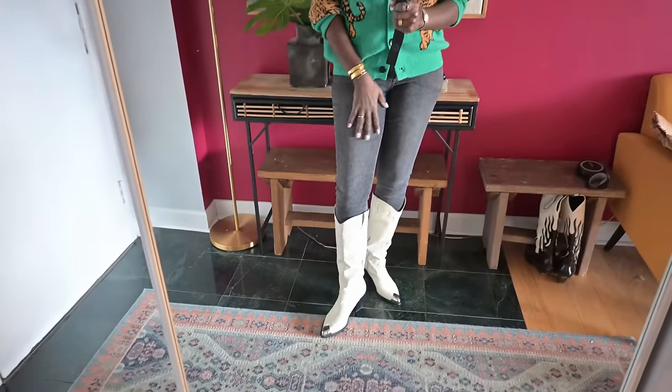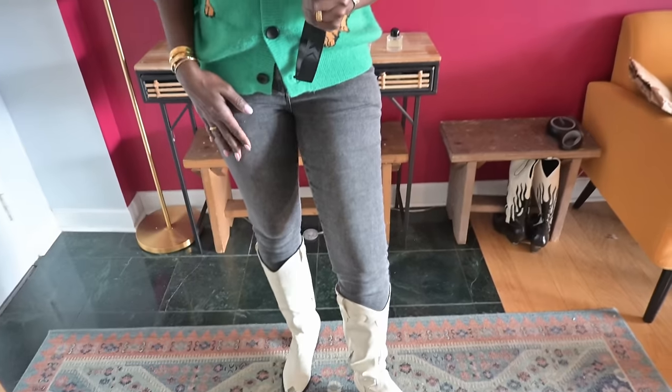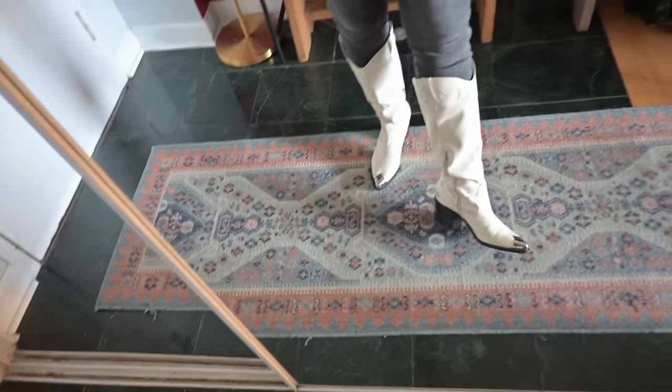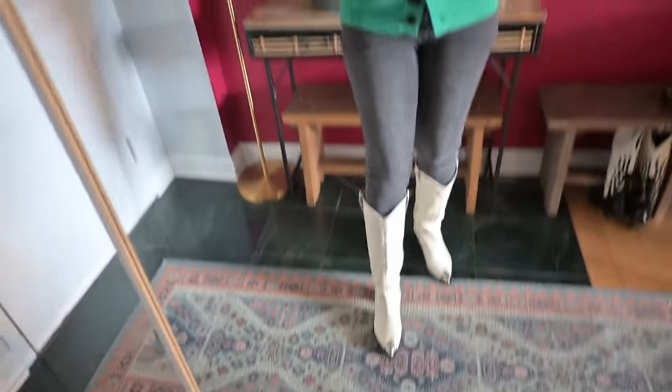I am wearing a pair of skinny denim. These are kind of acid wash by Universal Standard. These are the ones that are the size 8, and they are stretched now. So definitely recommend going down a size, and that is a very size inclusive brand as well. They go from a 00 to a size 30. And I am wearing the Cameron Western boots in white, as you can see, with a silver toe tap, and these are by Dolce Vita.